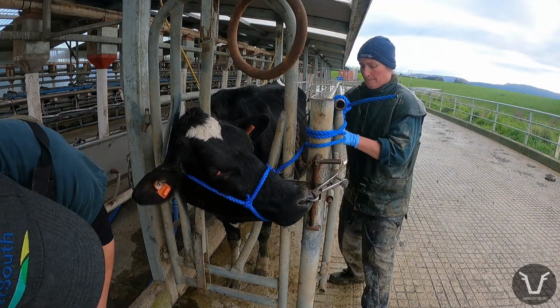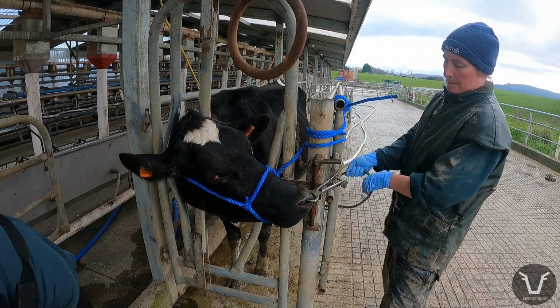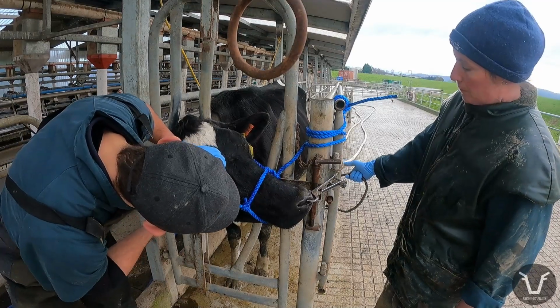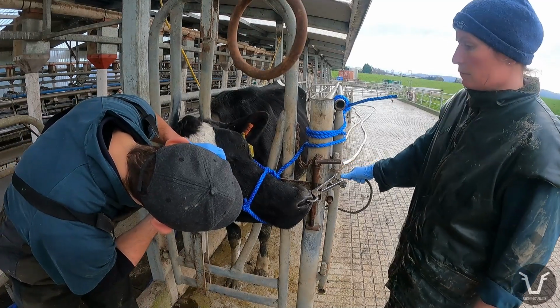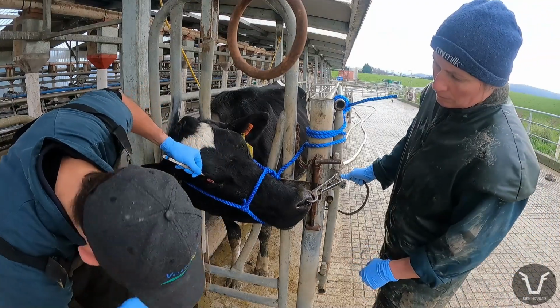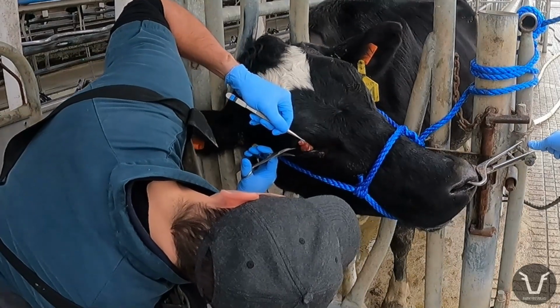Techniques like this are probably too severe to be used for routine restraint, but in circumstances like this where we need her to stay very still in case she injures herself or me, they are very important. Between the sedation and the nose clips, we seem to have it. Hey, darling, it's okay.